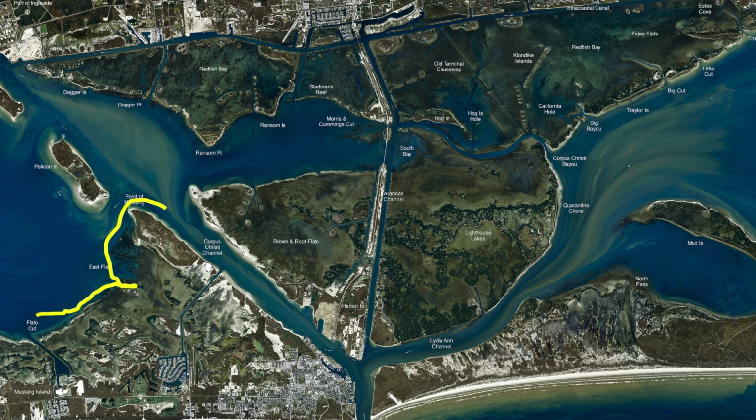You can also come back over here into Flato Cut, same thing. We've just been really working these channels. The tide's been so low. Just work these edges all the way back into Flato here. There's some good reds in there.